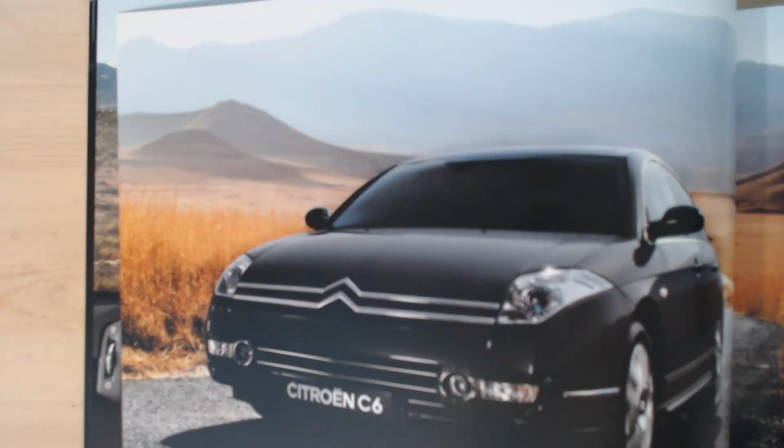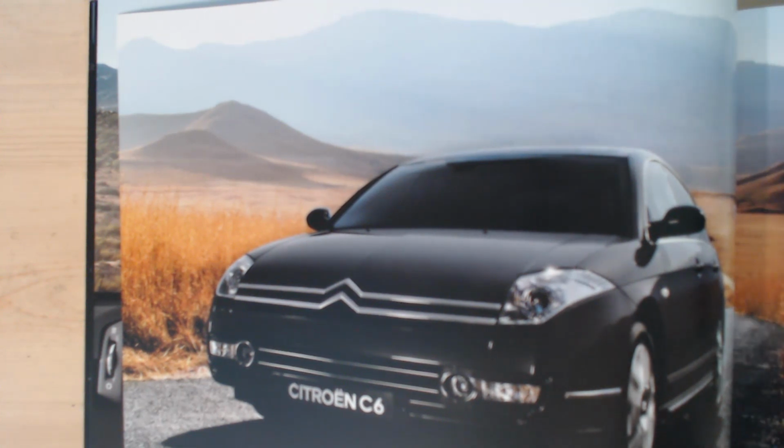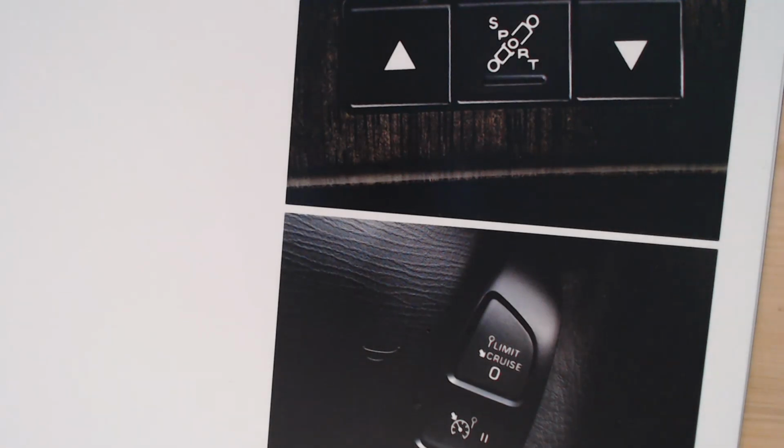Here we have the front end, and I probably would say the front end isn't my favourite side of the C6. I much prefer the side and the rear, but still a very striking car nevertheless. There we go, a quick view at some of the controls there. Obviously the top being the up and down of the hydro-pneumatic suspension, and also an option for a sporty, firmer ride, but they're all soft rides really.